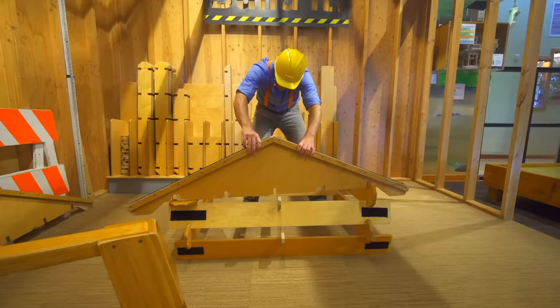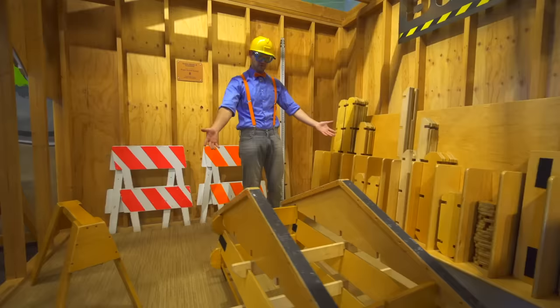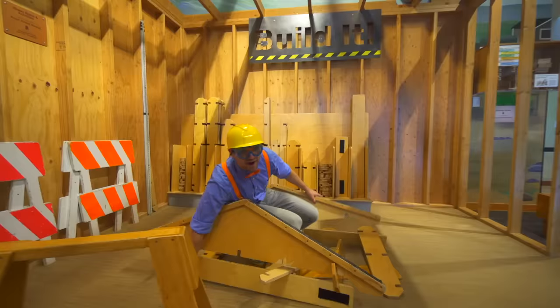Now, let's put the tops of the house on here. It's over here. Yeah, last one. Put it right there, right there. Looks like we just built a beautiful house. Let's test it out. Well, I guess it wasn't that strong.